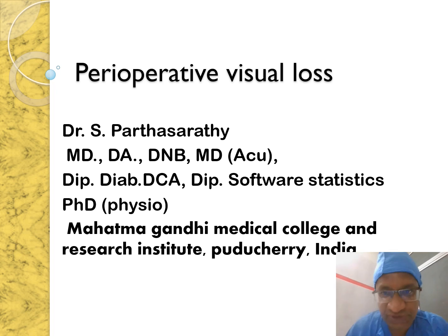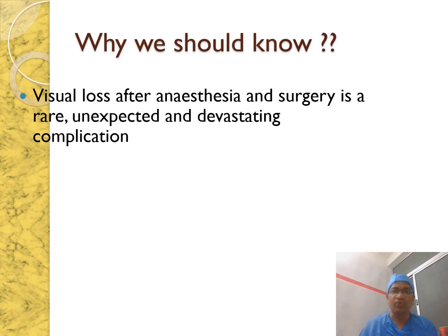Today's topic is about perioperative visual loss. So why should we know this? Visual loss after anesthesia in surgery is a rare, unexpected but devastating complication.